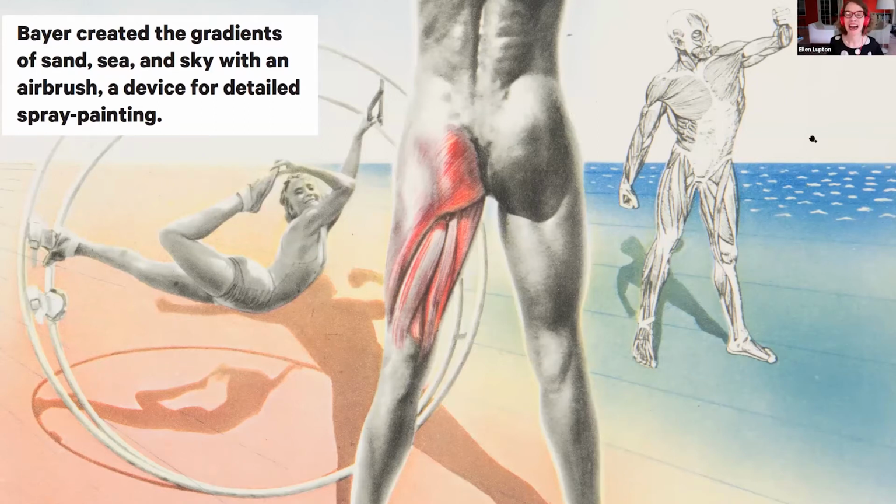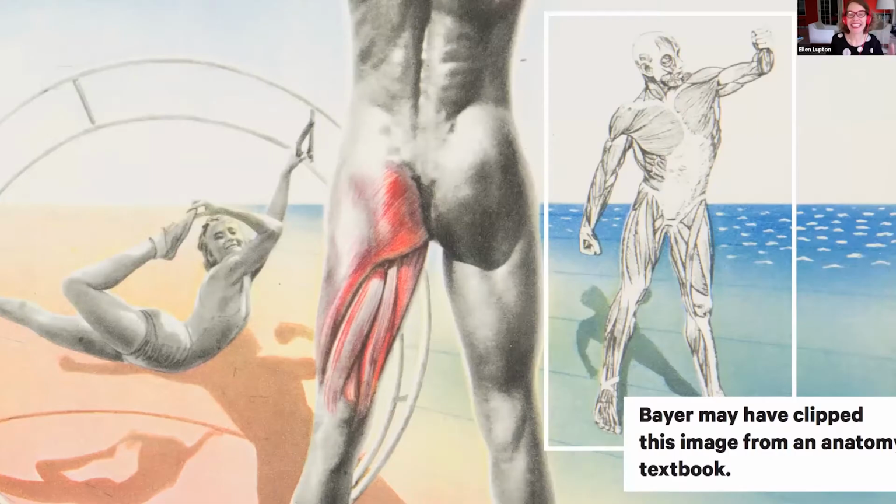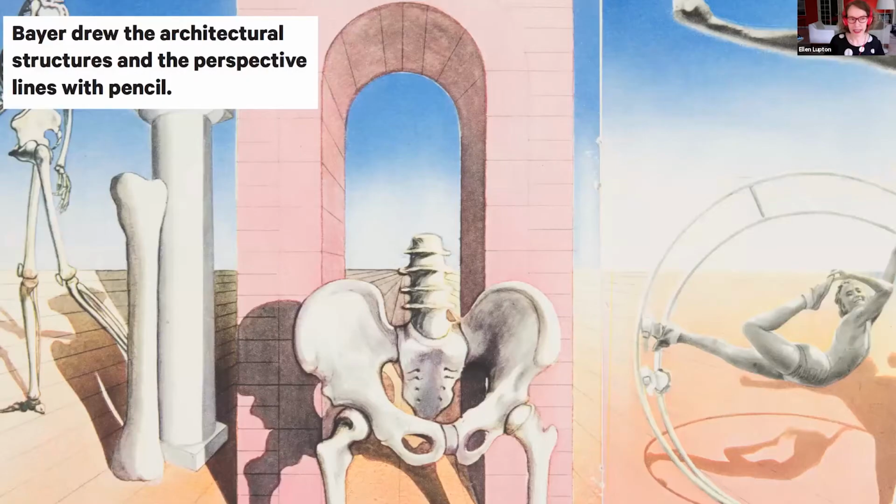And here's a shot from an ad agency in Berlin in the 30s with a giant airbrush. This was a very commonly used tool for photo retouching, of course, just for routine silhouettes and isolating or fixing somebody's skin, but also for creative work, right? For creating this kind of new reality that Herbert Bayer wanted to create.